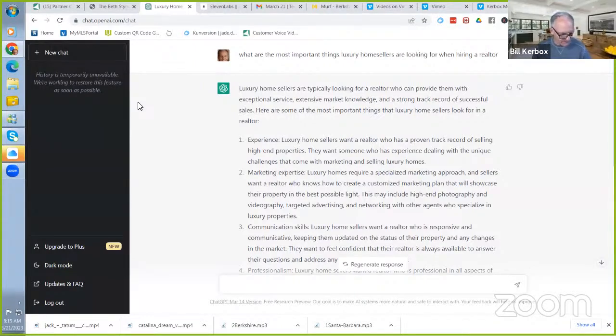So one of the other very important pieces is most definitely to really be the local pro. And going along with that is, what is your unique value proposition? Now, you can probably have chat help you to write that, but you need to really internalize it. You need the 30-second elevator pitch. If you're a luxury agent, you better know.